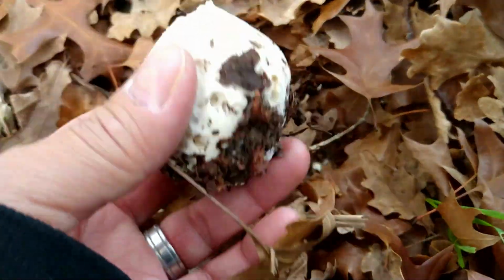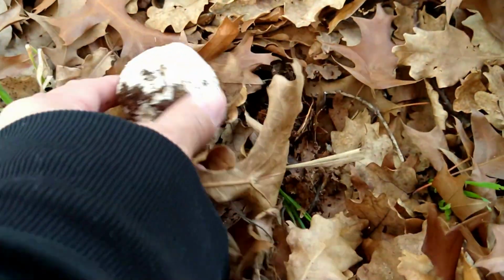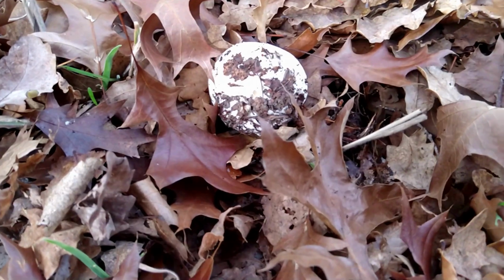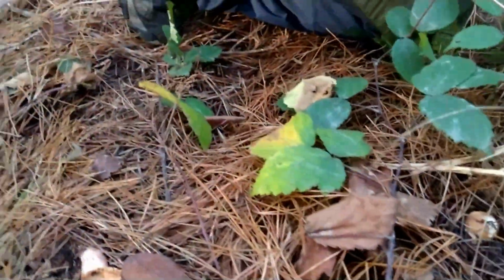Oh, the cap broke off. That's right. Still quite firm. Nope, still good. Alright, we have found some baby ones.